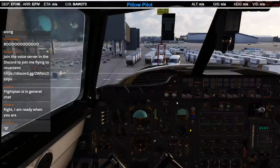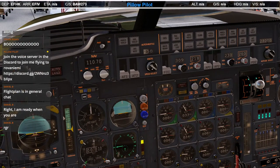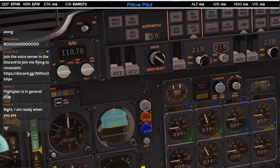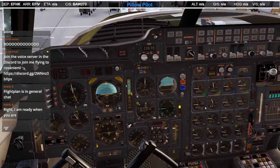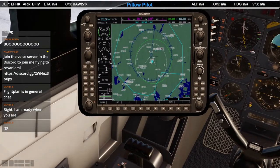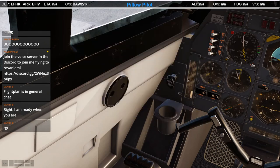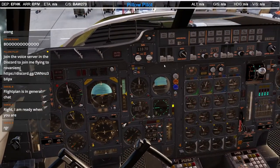Well, we're cruising at flight level 280. Dial that one up. 280. We're doing 250 knots. Initially, we'll be turning right, heading 230, before we make our way up to that waypoint north. So it'll be right 230, we'll slowly do a big heading track turn around towards it.